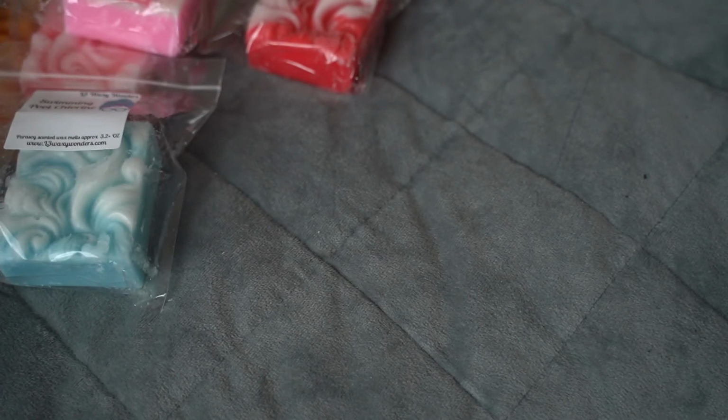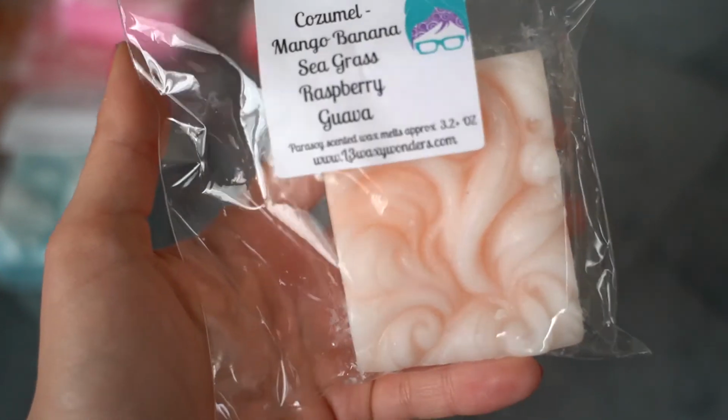raspberry guava. And this one's nice. I went to Cozumel. I've only ever been on one cruise with my sister, just kind of to say I did it, I guess. And we went to Cozumel. And this kind of does remind me of that.